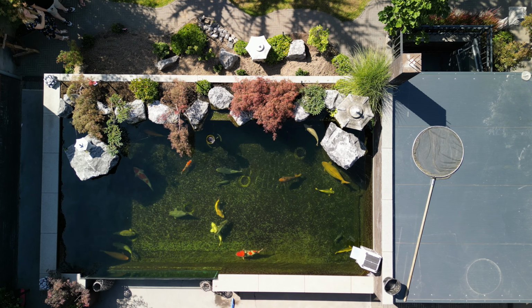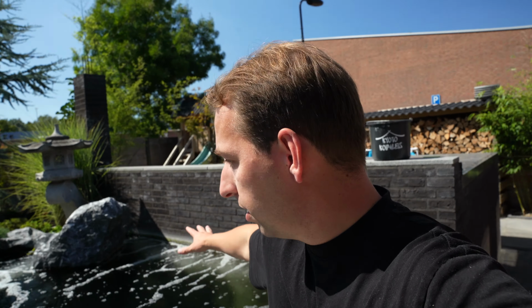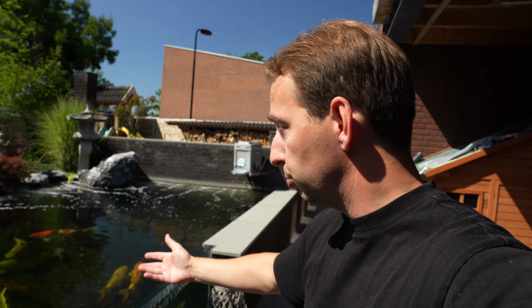I know it's not the most beautiful thing, but this is a good example of how you can do it. On this side of the pond, you see the aeration, but on this side, where you sit at your terrace with your family and friends, you have this really flat water, and you can still enjoy your beautiful koi pond.